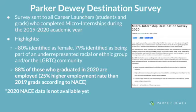But we also have found that these opportunities continue to benefit students even in a challenging economic time like 2020. The students who complete these micro internships are more likely to be employed, significantly more likely compared to even the most recent 2019 data that really didn't have that pandemic influence yet. The 2020 NACE data isn't available yet, but again, it's been a turbulent time, and we're just excited to continue to see that these opportunities are benefiting those who are taking advantage of them.